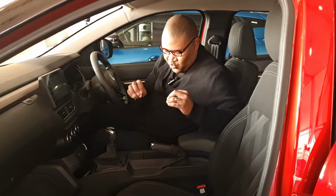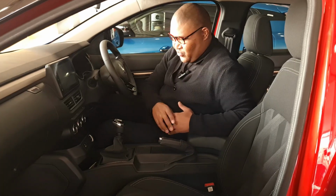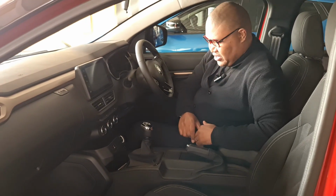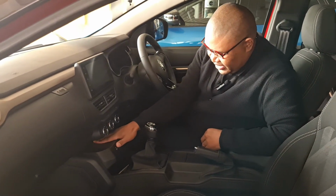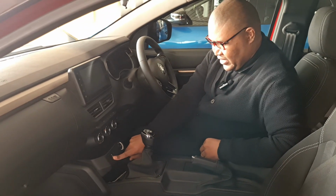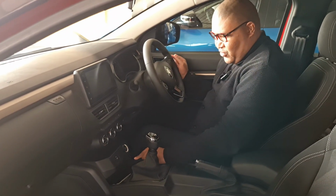Anything that you touch in the Renault, it's well bolted, it's well solid. You will not go wrong. This one is a manual variant which comes in with 5 gears. Then you've got your handbrake here. You've got a lovely pad there which I think can put your phone. You've got a USB-A that can help you charge your phone. Then you've got a stop start button for your car.